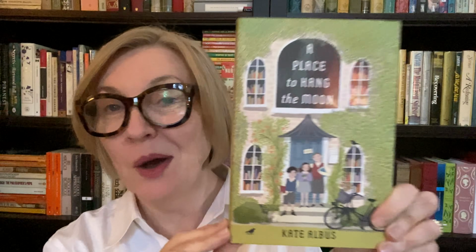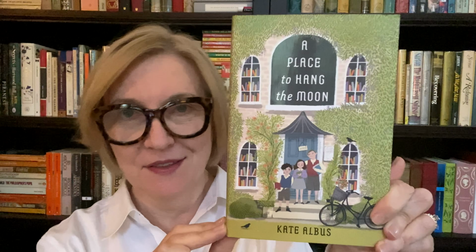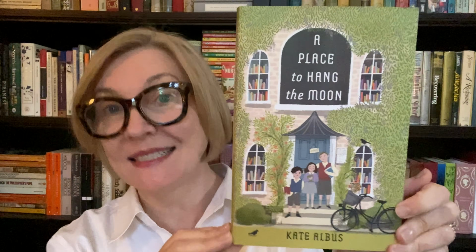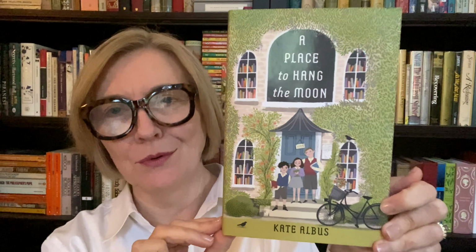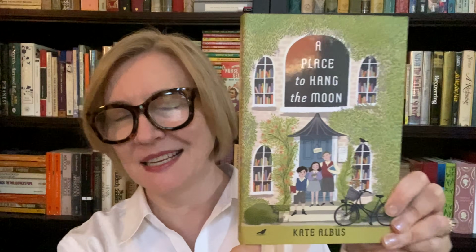and it's absolutely wonderful. It was in my top 10 of the year that I read it. So if you like orphan stories set in World War II, this is just an absolutely fantastic one. Set in a library, not all the time, but there's a library that factors into it, lots of books, and it's one of my favorite books. It's so good.